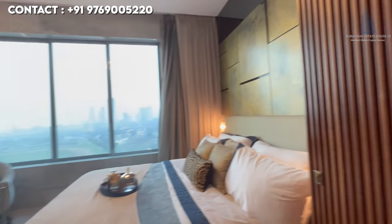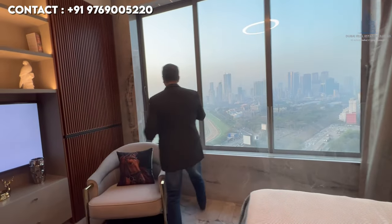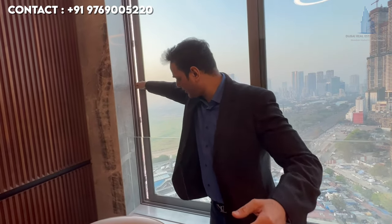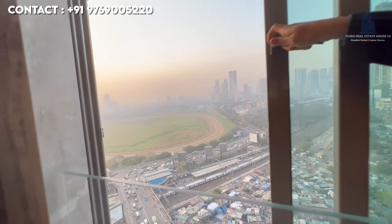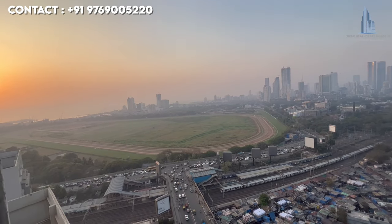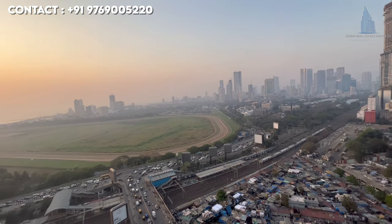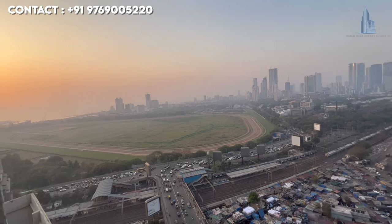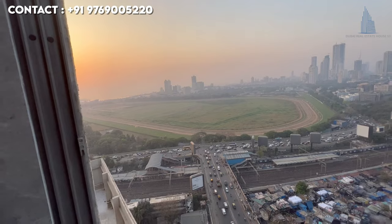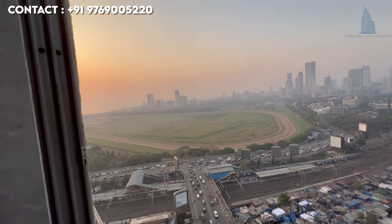So this is the master bedroom. Again, the views just keep on getting closer to the racecourse as you come near your master bedroom. So guys, look at the views from here. It's beautiful. You can actually see horses being trained that side if you closely observe. I don't know if you'll catch it on the video, but yeah, you can see horses being trained. You can see people walking around. You see a beautiful sunset too. So it's a great time that we've come in, guys.